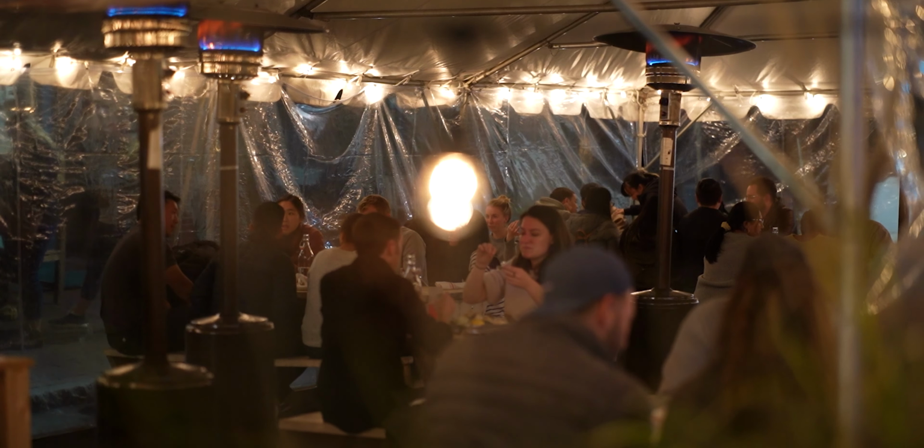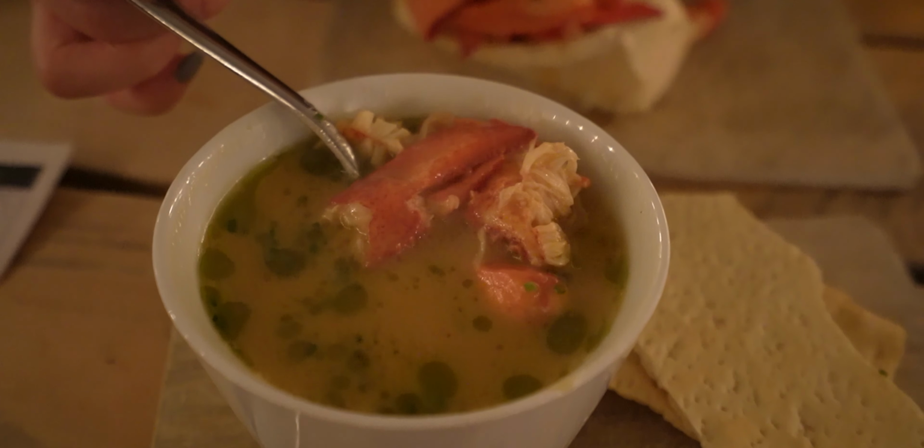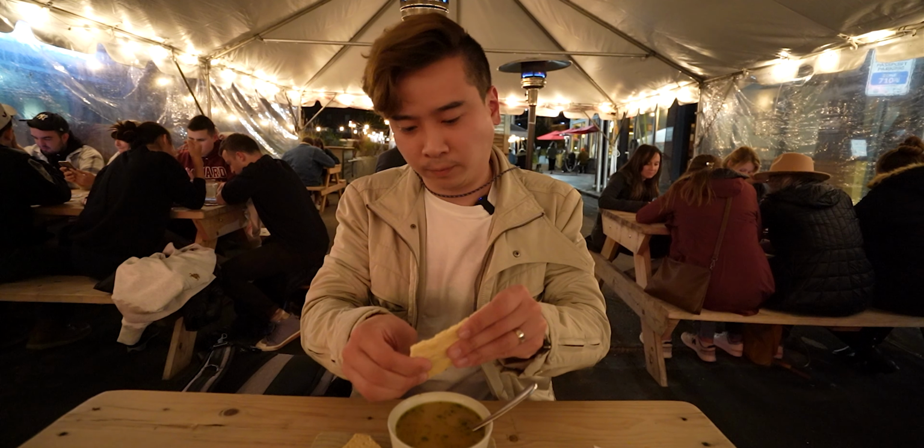We finally got our table here at Eventide Oyster Company. It was more than a 2 hour wait. So this is their main lobster stew. It has coconut milk and green curry.